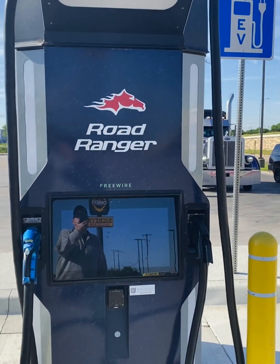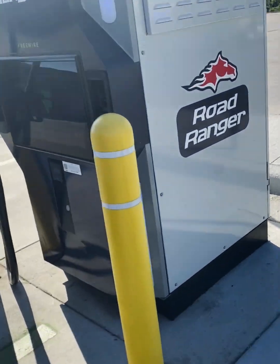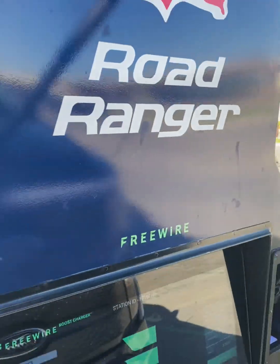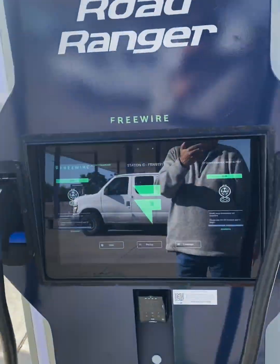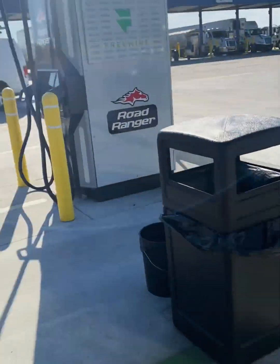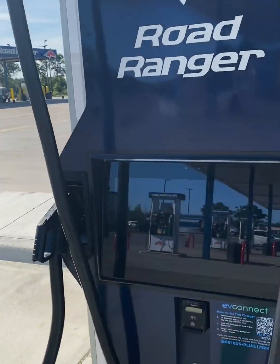This was dead. This one, after 10 minutes of fighting with it, finally let me start. This one acts like it's up and running, but I couldn't get it to activate. But now I'm starting to think it might have been my credit card. I had the EV Connect app, but it didn't work, and this was dead.